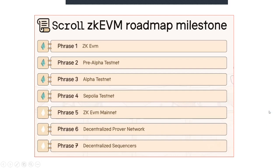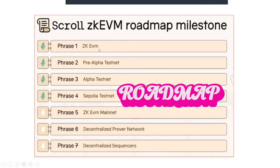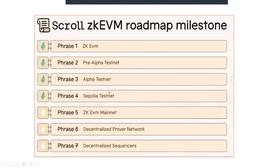So if you look at the Scroll zkEVM roadmap milestones here, this is phase 1, 2, 3. There are 7 phases, and currently they have already completed the zkEVM pre-alpha testnet and alpha testnet, and now they are at this Sepolia testnet. After completion of this Sepolia testnet, it will definitely move to phase 5, the zkEVM mainnet. And once the mainnet is completed, it will move into a decentralized prover network and decentralized sequencer. So during this zkEVM testnet, you know that an airdrop is coming. So there is time for us to actually use the mainnet and get your airdrops.